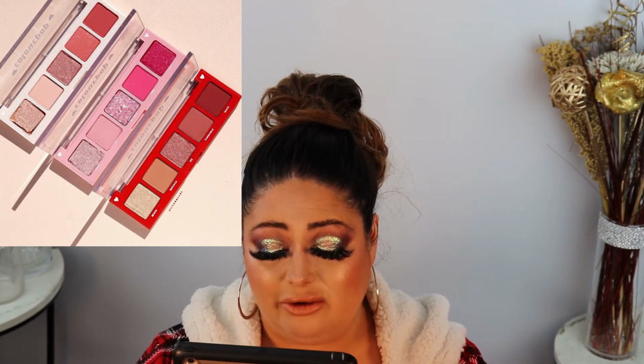I do like the little mini palettes. I like that there's only three. I get it, these are shades that we all have, but I think it's so cute. I'm kind of bummed. I really wanted to do a Valentine's collection for you guys.